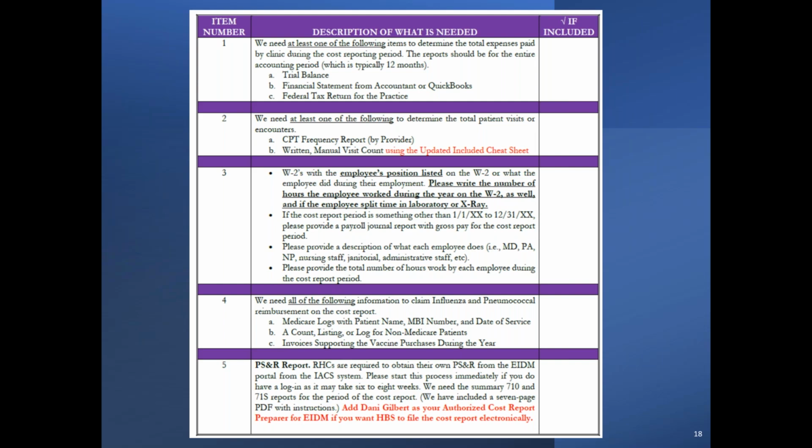We don't have a choice there. We need that. Number 2 is we have our costs here and we have our visits here. Visits are our denominator in this calculation. We need your visit count. And this is pretty complex, what Medicare requires, what Medicare counts and does not count as an RHC visit.